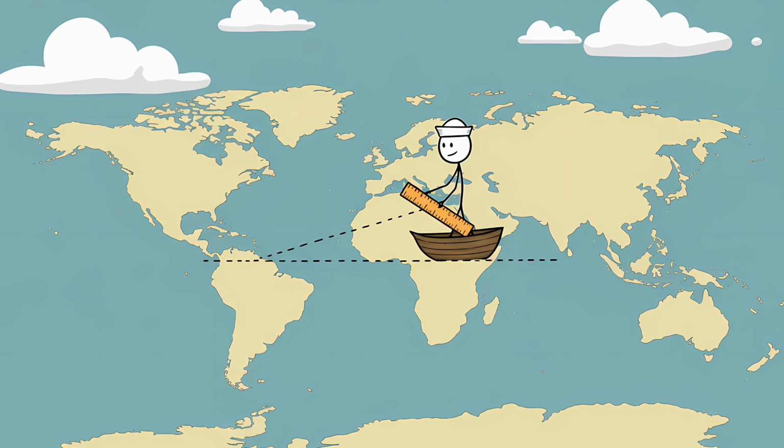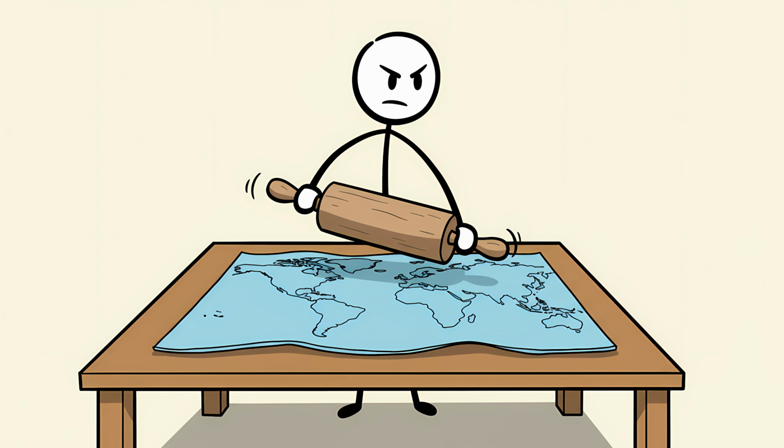Take a globe, flatten it, and suddenly, boom, Africa looks like it went on a diet it never asked for. The Mercator projection, the one you've seen in basically every classroom ever, was designed for sailors in the 1500s who needed straight lines across the ocean. It does that job really well. The catch? It completely mangles the actual size of countries.